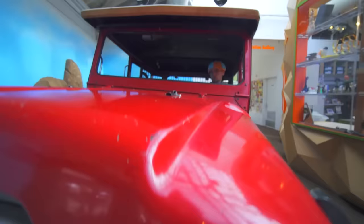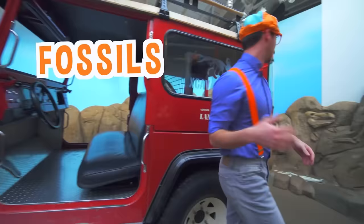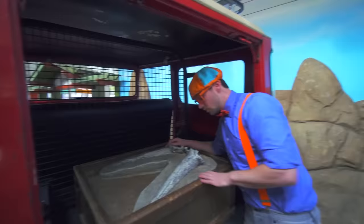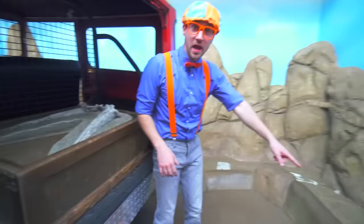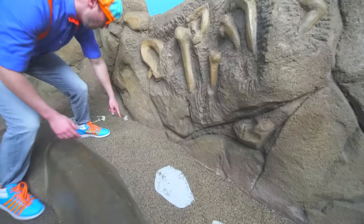Beep, beep, beep. Okay, we arrived at the place where all the fossils are. Huh. I already got one earlier in the day. Check it out. Wow, that's a massive, massive fossil. Oh, and here's some more. See? Wow, look at that. Whoa, check out this one.